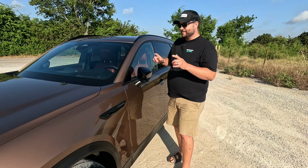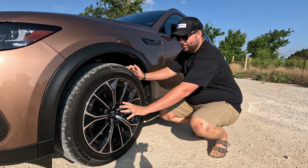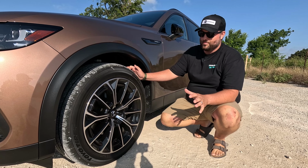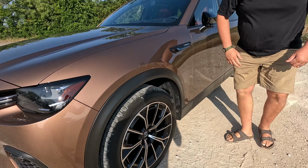Coming down to the wheels, here's the only issue if you are serious about off-roading, which this buyer really isn't. These are 21-inch wheels. That means a little tire and a lot of wheel, but that's okay. The primary buyer of this won't be wheeling it anyways, and these wheels look awesome. They've got a multi-spoke design, and this extra bit of beef right here just looks incredibly durable. 275/45/21s. These are Toyo Open Country A50s. Good quiet highway tire, no complaints. They've got a 300 treadwear, A for temperature, A for traction. So, no issues there.